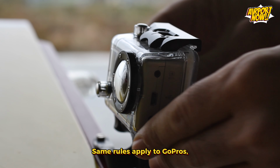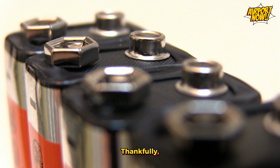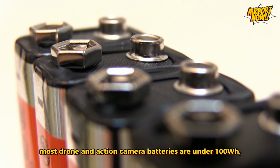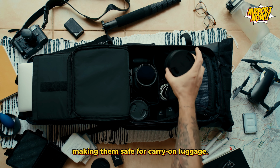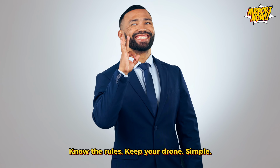Same rules apply to GoPros, DJI action cams, and any lithium-powered gear. Thankfully, most drone and action camera batteries are under 100 watt-hours, making them safe for carry-on luggage. Know the rules. Keep your drone. Simple.